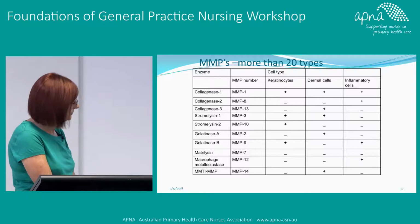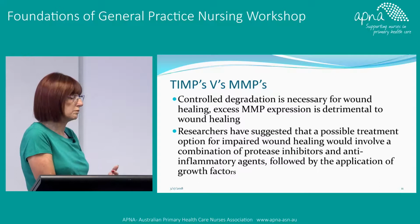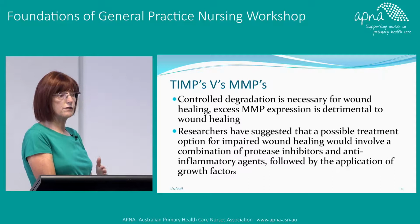So controlled degradation is necessary for healing. Excess MMP expression is detrimental to wound healing. And researchers have suggested that a possible treatment for impaired wound healing would involve a combination of protease inhibitors and anti-inflammatory agents followed by the application of growth factors. So when we have very complex wounds, we start to think about how are we going to get this wound back into balance. And from the scientific point of view, they would be looking at all of this.